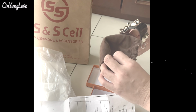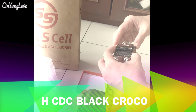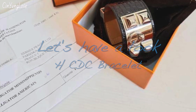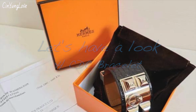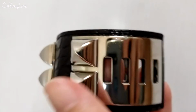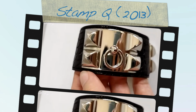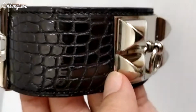So there you go, the Hermes bracelet CDC in a Croco with the palladium hardware. So it comes in the stem queue. So it was in 2013, and here's the detail. You can see the condition is still good. So if you come from 2013 to 2021, it's around almost 8 years.